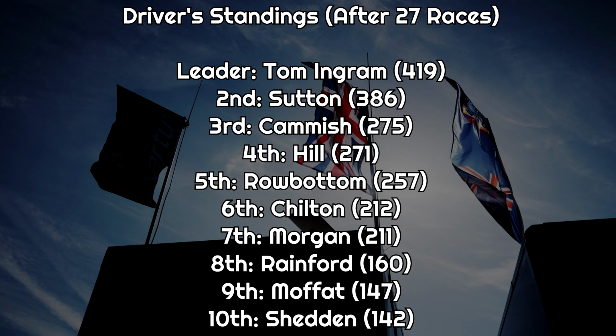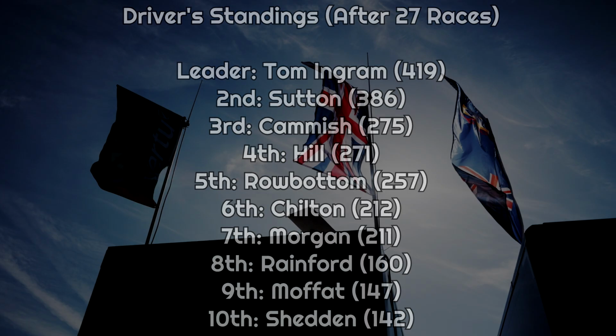So, as I said, you've got Ingram and Sutton that are 33 points apart. Then there's a massive gap back to Camish, with Hill literally right on his tail. Rowbottom could still snag 3rd if he has a good race, and Camish and Hill fail to score. Chilton will probably remain 6th, although he is in a tight battle with Adam Morgan in 7th. Then we have Charles Rainford in 8th, Aidan Moffat in 9th, and Gordon Shedden rounding out the top 10.